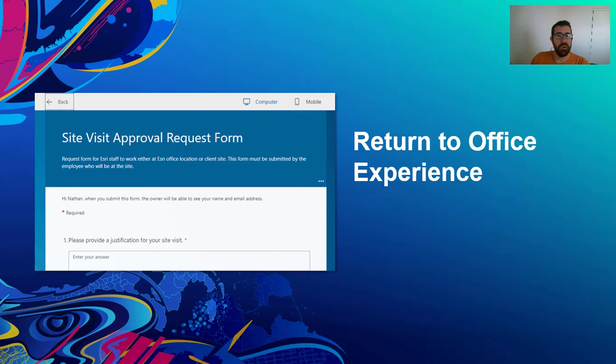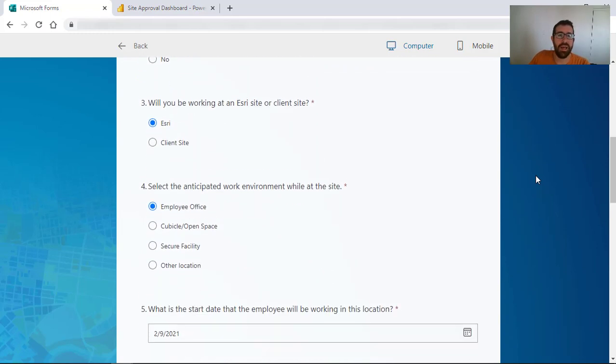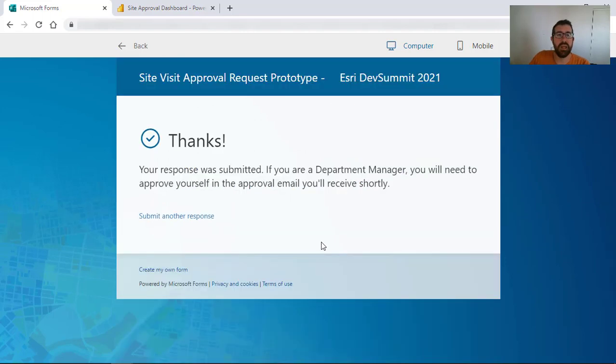So let's take a look at what the return to office system looks like from an end user perspective. The first step in requesting to work from the office is for an Esri staff member to fill out this form. This is a very simple internal Microsoft form that allows Esri staff members to provide their justification for their visit, as well as additional context and logistical information that goes along with the request. Now, when this form is submitted, it's automatically routed to the employee's department manager for approval. In the case of this demonstration, I've configured myself to be the approver at every level.